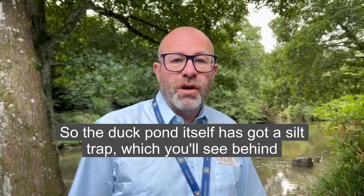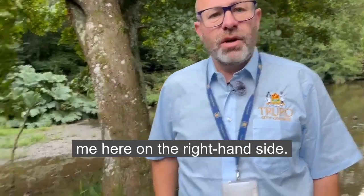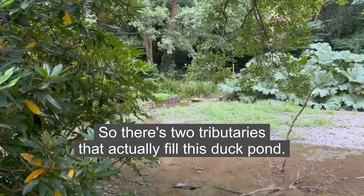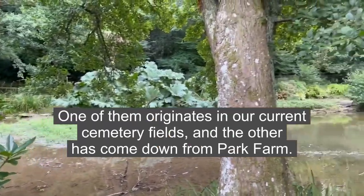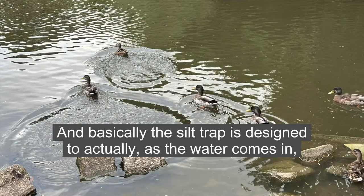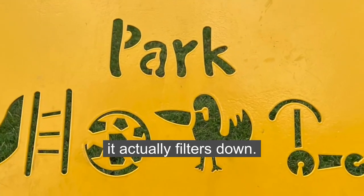So the duck pond itself has got a silt trap, which you'll see behind me here on the right hand side, and basically that silt trap is there for collecting all the silt that comes down from the valley. So there's two tributaries that actually fill this duck pond. One of them originates in our current cemetery fields, and the other comes down from Park Farm. And basically the silt trap is designed so that, as the water comes in, it filters down.